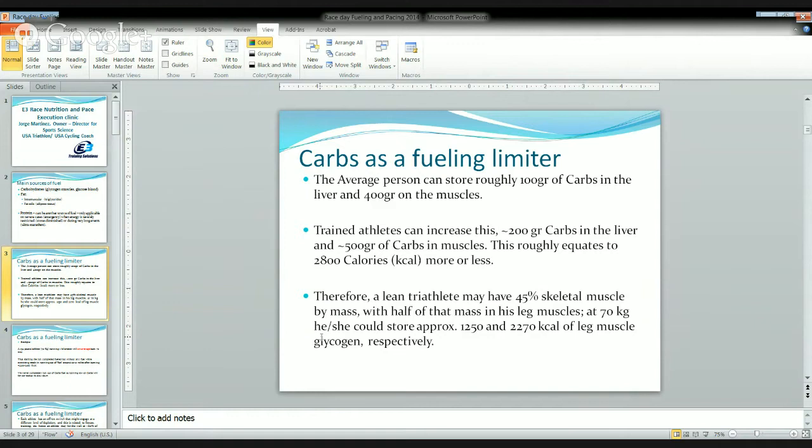But if you do training, one of the benefits and adaptations for the training that we do is that we can increase the amount of carbs that we can store in our body, and that can increase roughly to 200 on the liver and then 500, 600 on the muscles, depending how much training you're doing. So we can increase that, and this roughly is going to equate to anywhere between 2,800 to 3,000 calories, more or less.